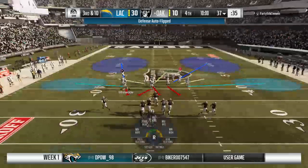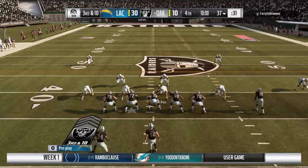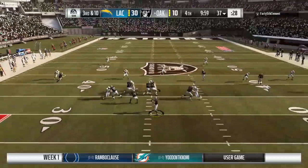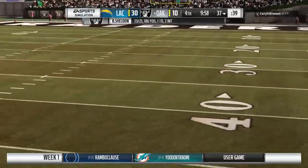The Raiders on 3rd down. They've converted just 2 for 6 thus far. This is 3rd and 10. Looking to throw. And that is incomplete.